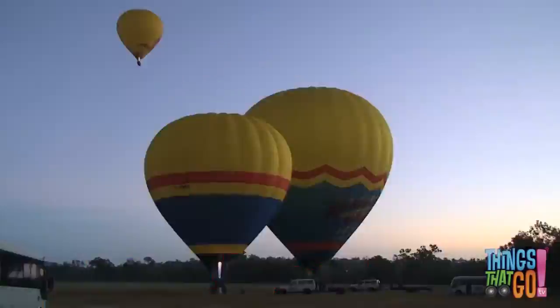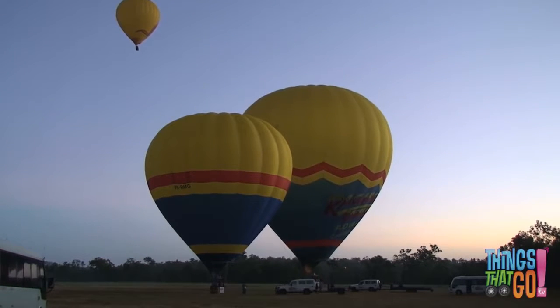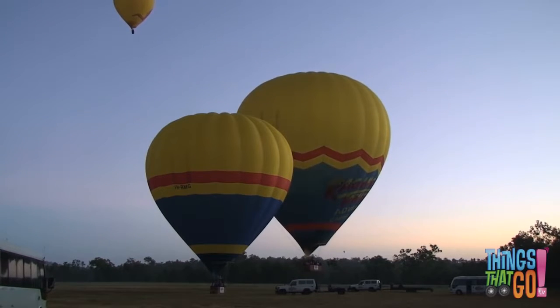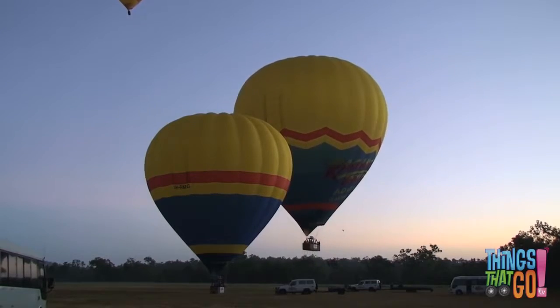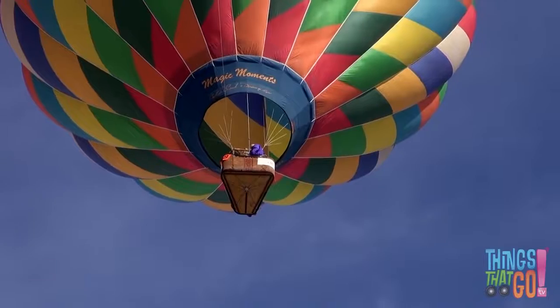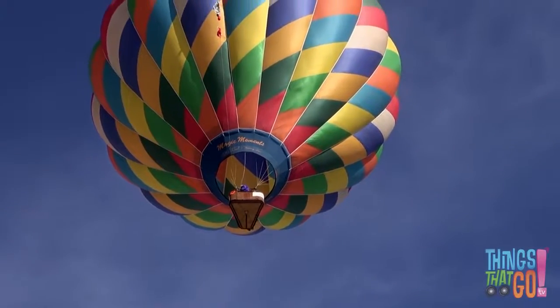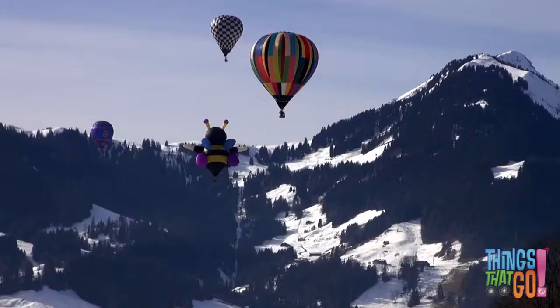Doesn't that look great? Can you see the flames from the burners? Wow. One of the hot air balloons begins to float up. The pilot sits in the basket and controls the burner. His colorful balloon goes higher and higher. The burner makes lots of noise.